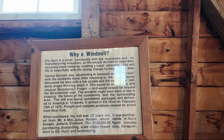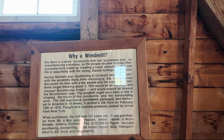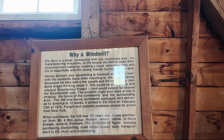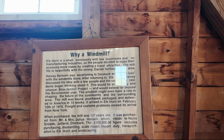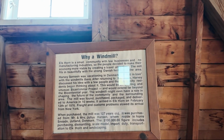It was purchased from Mr. and Mrs. Julius Hansen, who reside in Norre Snede, Jutland, Denmark. The $100,000 figure includes purchasing, dismantling, scale model, import duty, transportation to Elkhorn, and landscaping.